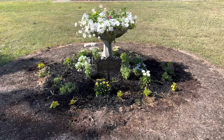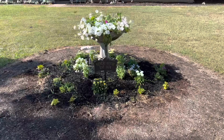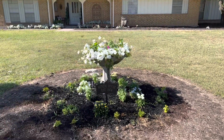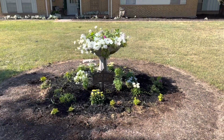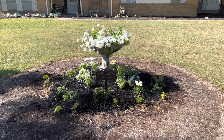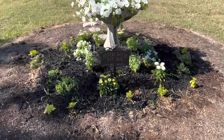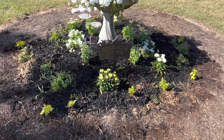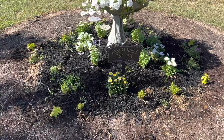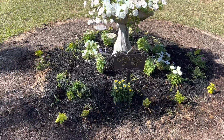Good morning. All right, going to start this from the front of the house with the bird bath bed and planter. Okay, so I have not been successful in keeping the grass from wanting to come out. We put a really thick layer of mulch here, but that's okay. I just came in and picked most of it out, not all of it.